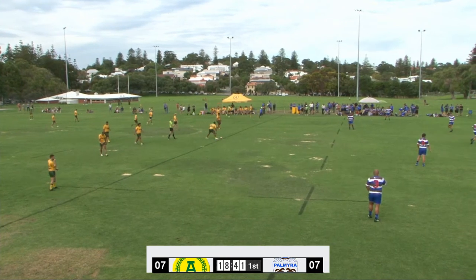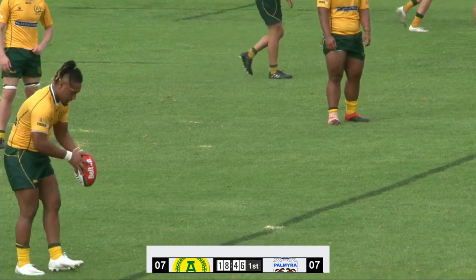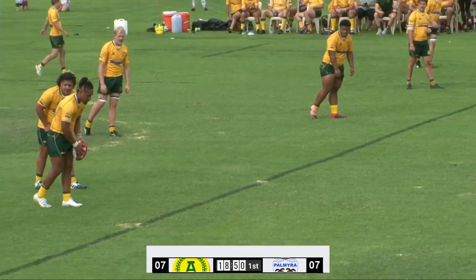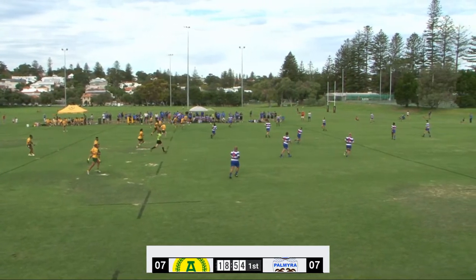It's good to see the fast running style of rugby there from Palmyra, even when they're close to the goal line. You saw Soaks try to slow it down the first couple times. Once they got the penalty, took the scrum, and it was all about recycling the footy close to the line, and off across they went.